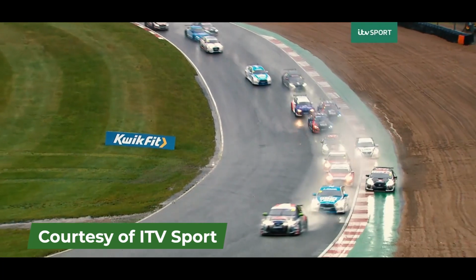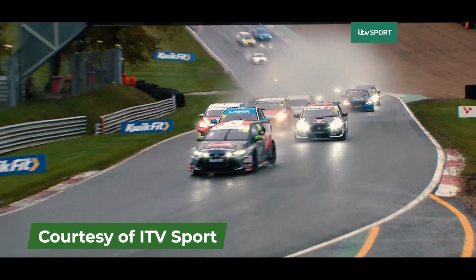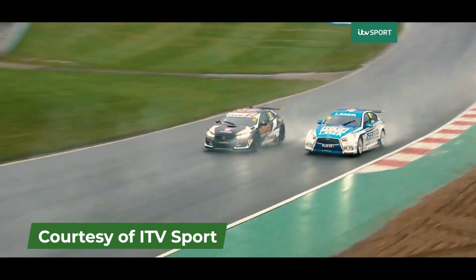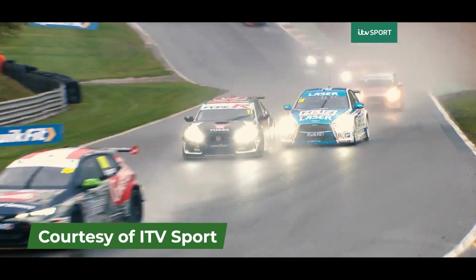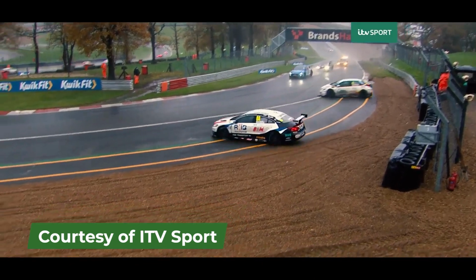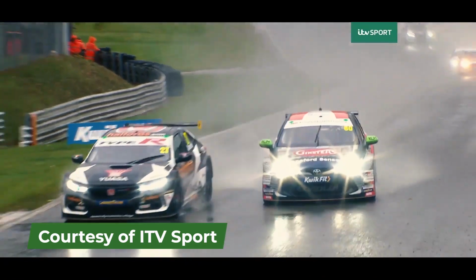It is Sutton second, and Cambridge tries to go around the outside there to go third at the expense of Butcher, which he does. Great move, and it's worked for him as Ingram leads into Druids for the first time. Cambridge goes second, then takes points away from Sutton. Sam Osborne off the road at Druids. Cambridge keeps on coming, he's sideways, he saves it.